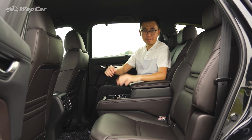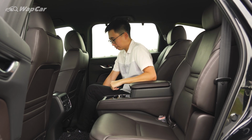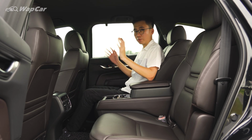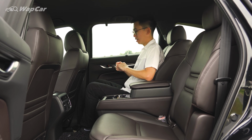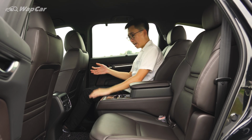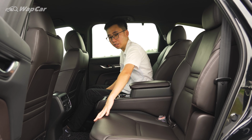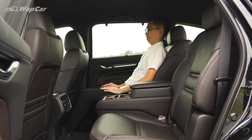But if you're going to have passengers in the third row seats, you want to be considerate, and I think about this much of space, about 2 tennis balls worth of knee room, will be sufficient for everyone to be happy. Space in the footwell aplenty, and you're able to slot your feet underneath the front seat for a very comfortable and supportive seating position, because the bolstering on the thigh here is very sufficient actually.